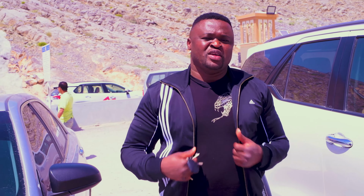So we are here to take a look at everywhere in the mountain, what we see around and how it looks like and everything. So that's what we come to show you guys today. So we'll do it and we'll post it. You guys will all watch and have fun. Come on, let's go so that we can see what they got in the mountain.